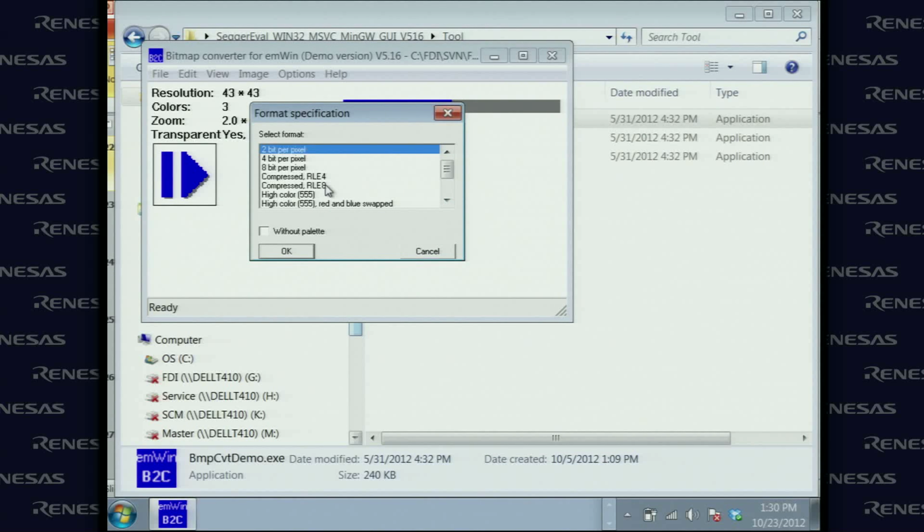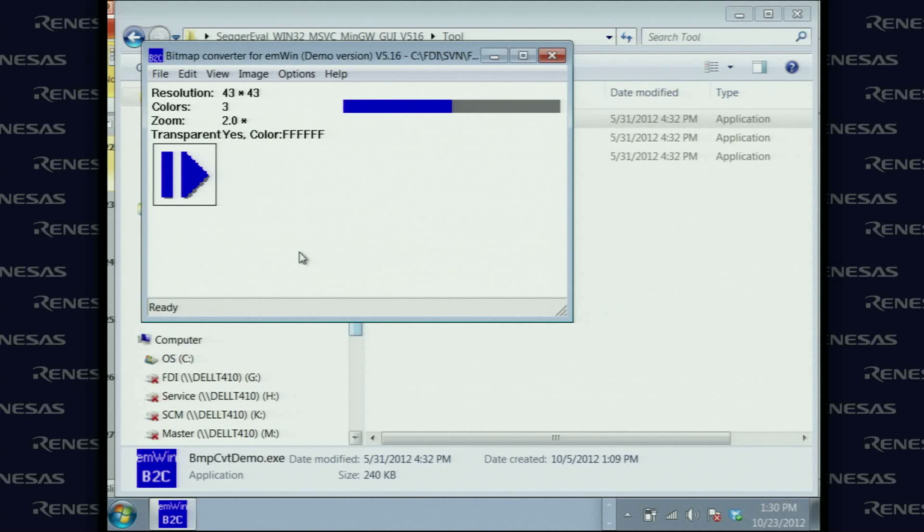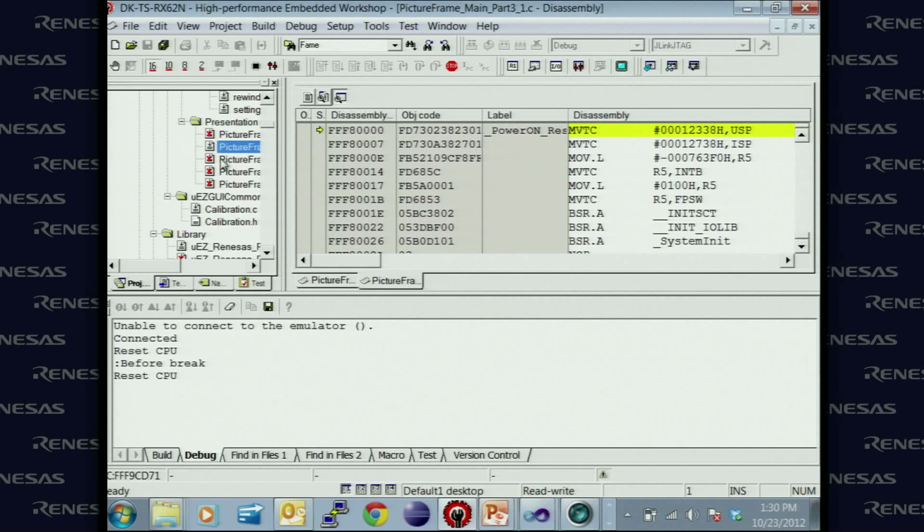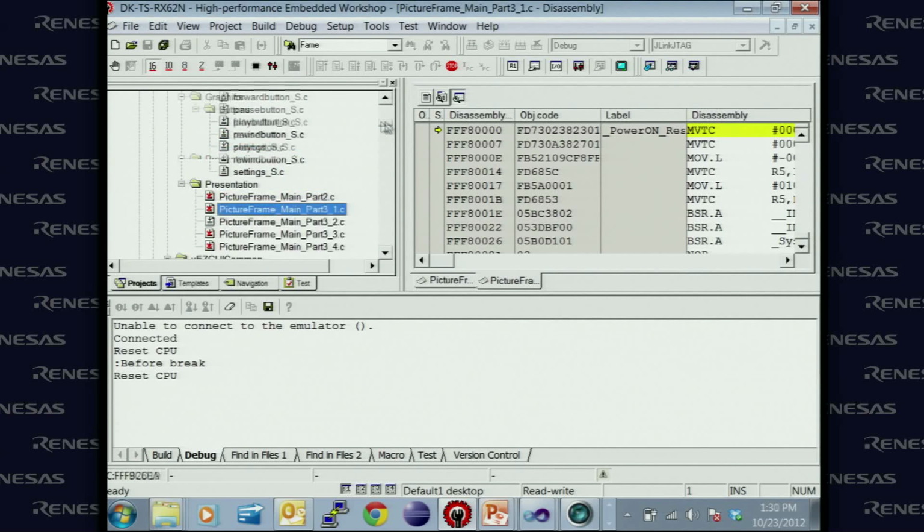And here we're going to select the run length encoding 8, and this is not preferred for pictures per se. It's better for graphics, and it's going to make it so that the graphics are displayed quickly at runtime. And also compressed, so it takes up less space for us. And then that created a .c file for us, and I've taken the liberty of adding those into the project and throwing them into the graphics buttons directory. And we got our forward button, pause button, and so forth.